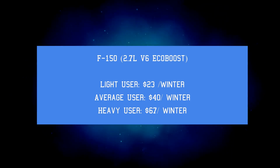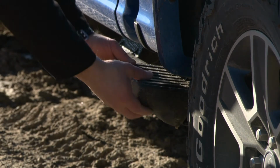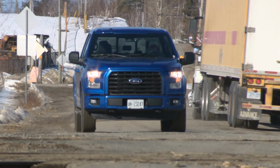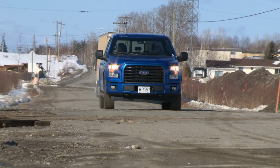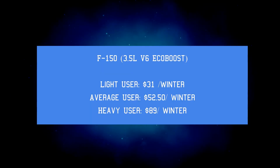Got yourself the 3.5-liter EcoBoost? Then if you're a light user, you spent about $31 on remote start fuel this past winter, or about $52.50 if you're what I'm calling an average user. And if you're remote starting for 20 minutes a day, 25 days a month, then over my 4-month winter, you, my friend, spent nearly $90 to avoid being cold on your way to and from work.